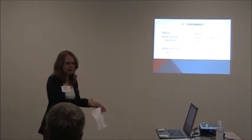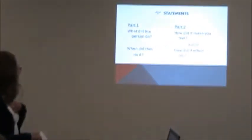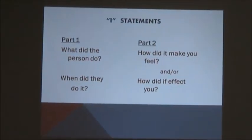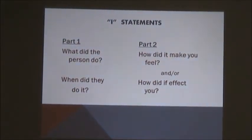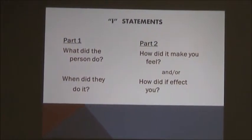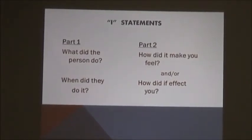I'm not talking about forever, I'm not talking about never, I'm just talking about last night, it made me feel upset because I waited for the kids to eat, and then the dinner was cold, and then they were hungry, and then they went to bed late. You can tell how that actually affected you and how it made you feel, as opposed to just slamming the doors or yelling at the person, you never care about anything, which doesn't help anything. If you can tell the person what they did and when they did it and how that affected you, then they can respond back.